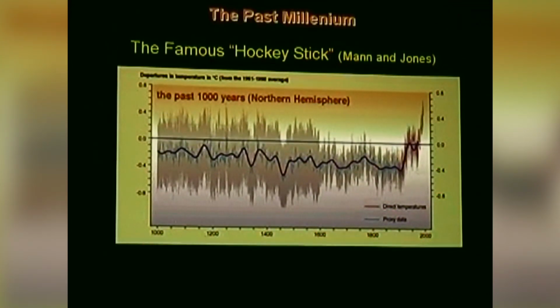I think the reason the Canadian statisticians got onto this is because hockey. Yeah, okay. I just thought of that, you know. Hey, good match, eh? Okay.